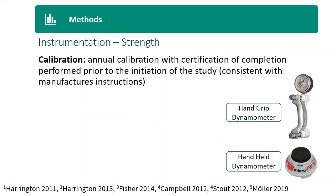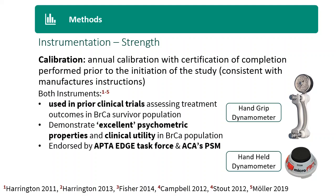Prior to the initiation of the study, the annual calibration of both the hand grip dynamometer and the handheld dynamometer will be done according to the manufacturer's instructions. Both instruments have been used in prior clinical trials assessing the treatment outcomes of breast cancer survivors. They have excellent psychometric properties and clinical utility in the breast cancer population, and both are endorsed by the APTA EDGE Task Force as well as the ACS's PSM model.